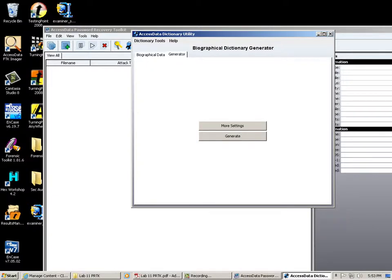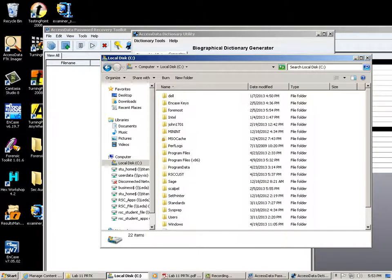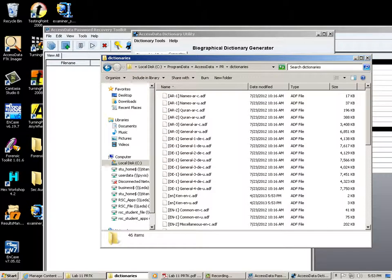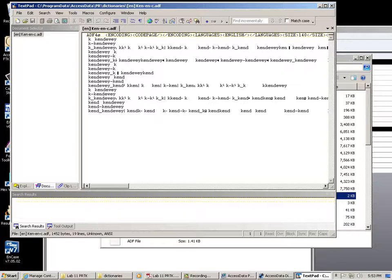Now I'm going to try to open this, see if we can see it. It might be easier to look at another way, but we're going to try this. Access Data, PR dictionaries is where dictionaries are, and there should be one called Ken. Let's try to open it with TextPad. There we go. That's the dictionary it generated. I only gave it three things. I gave it Ken Dewey in Oklahoma, didn't I? Yep. Okay, and let me do word wrap on here. View.